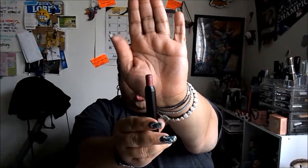Lately, my go-to lip, which I am wearing now, is from Be A Bombshell. It is their lip crayon in Shameless. Got this in an Ipsy. I think everybody got one at that time. But I have made some great progress. I am almost halfway through this tube.